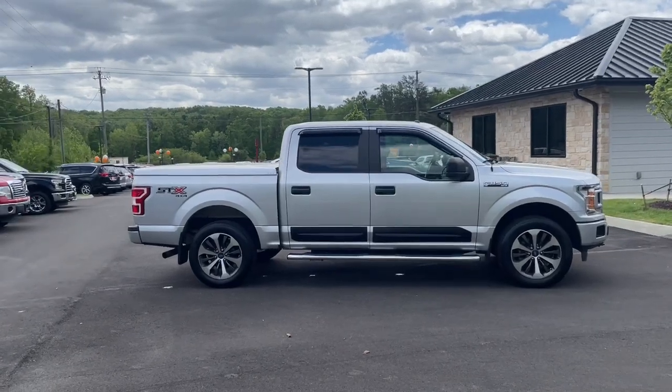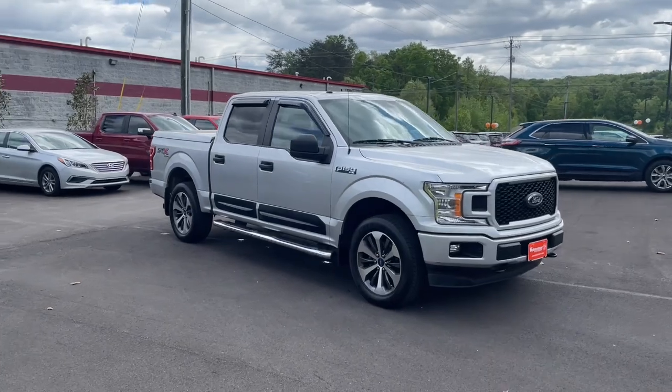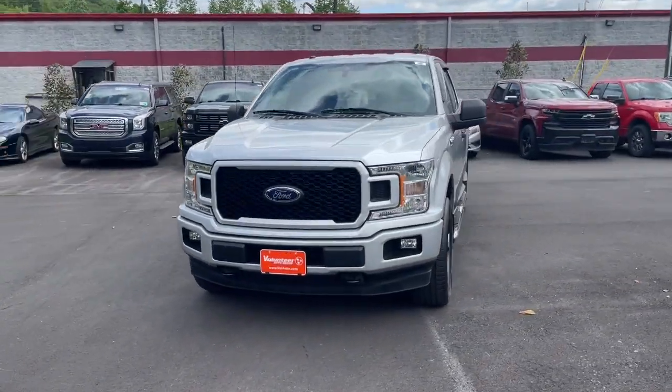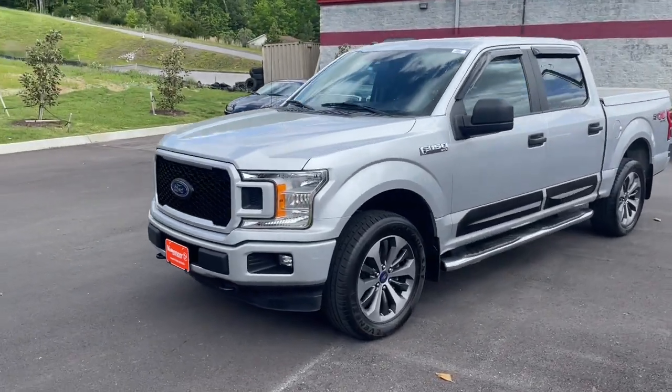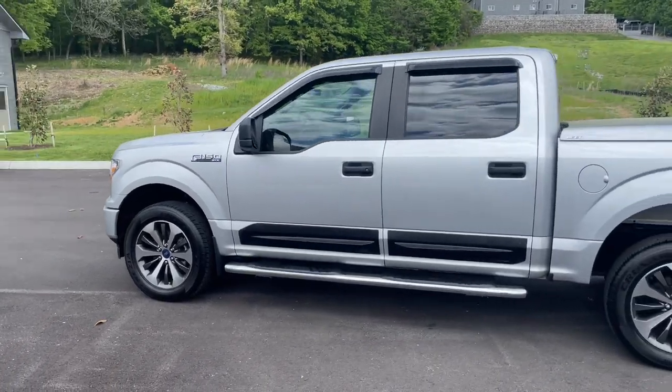Can you see yourself in the 2019 Ford F-150? With less than 90,000 miles on the odometer, this vehicle provides excellent value. Enjoy a new level of ease and confidence, whether at work or play, when you're in this F-150.